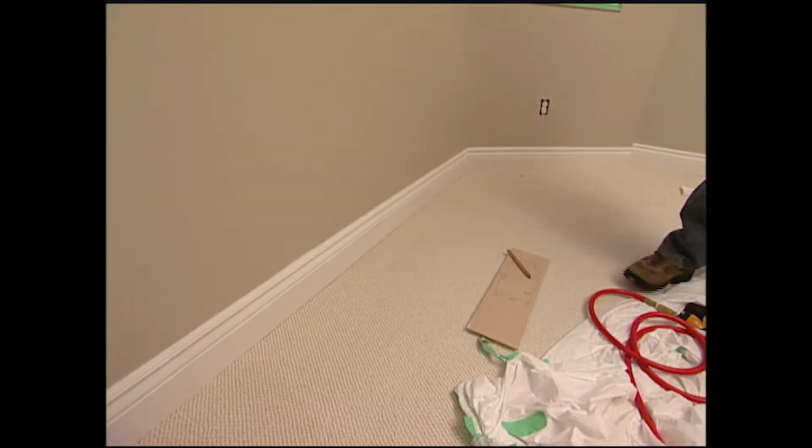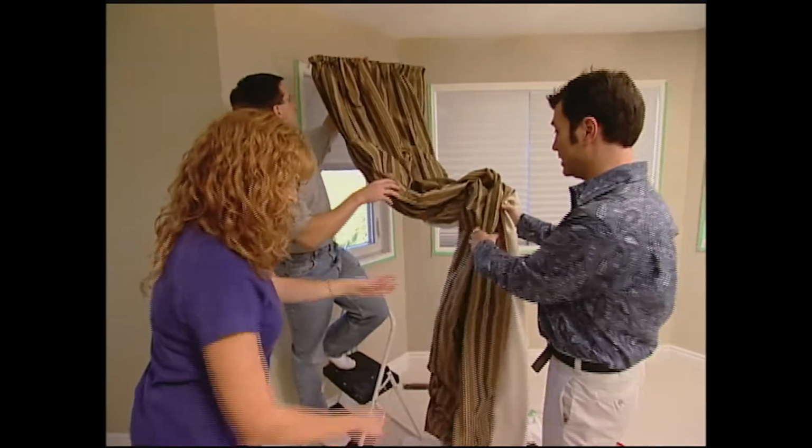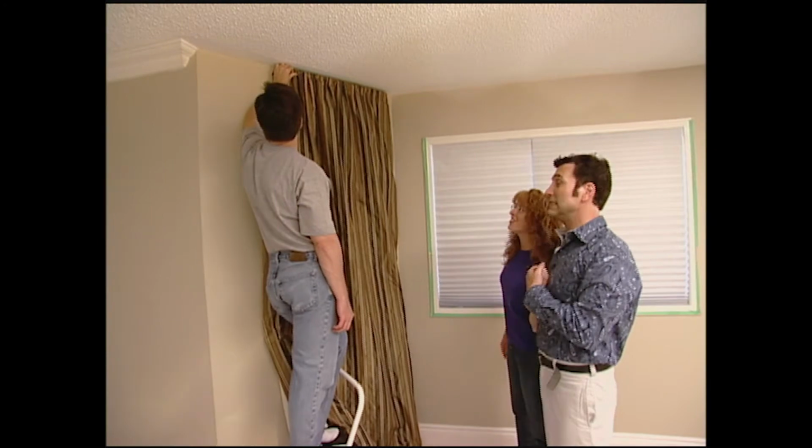What did you do? Stay up all night long? I can't wait to show you the curtains. Okay, it's a beautiful fabric. Look at that. It's beautiful with the paint. I love it. Are you happy? I love it. I love it.